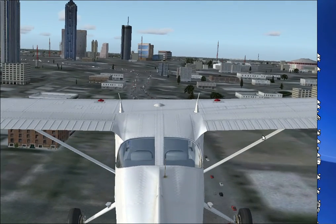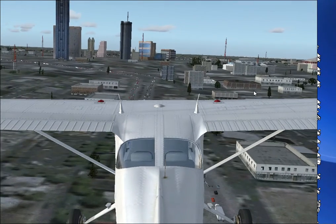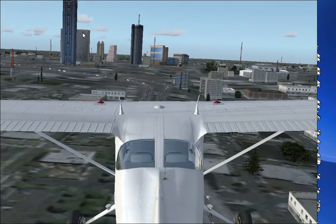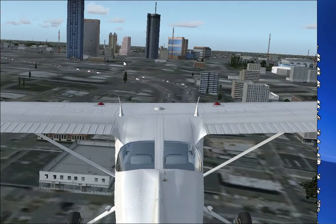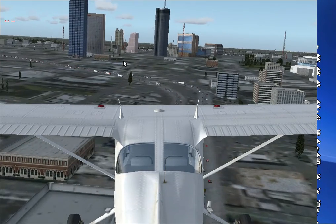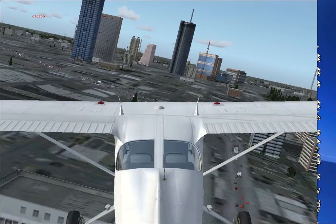Oh, never mind. That looks more like some sort of closed-top stadium. But if I lived in Atlanta, I would be able to tell which building that was. But I live near New York. I don't even live in New York. So what am I talking about? Now this highway doesn't go through the buildings, which is good.